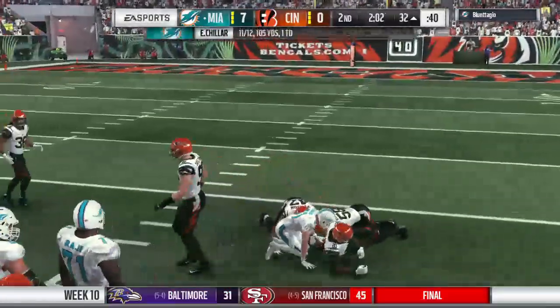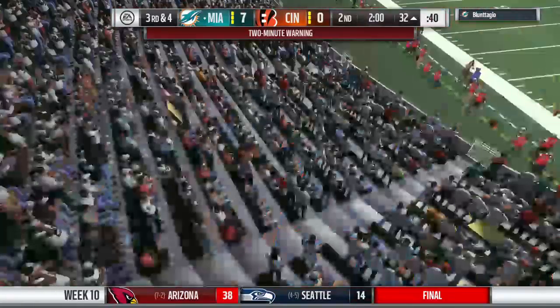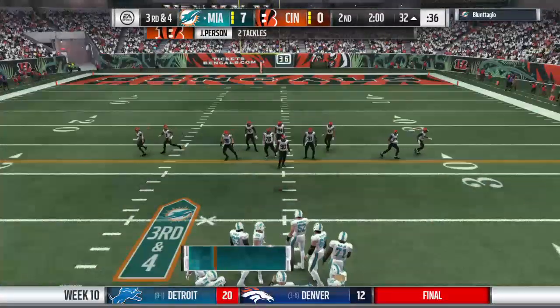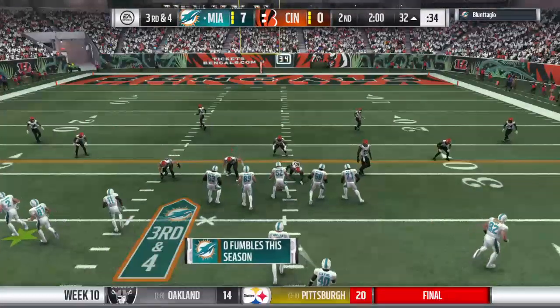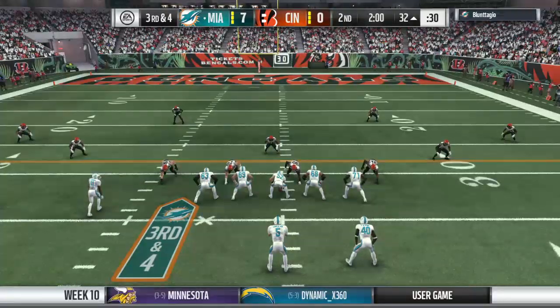And a quick throw here, that's complete. 8 yards on the completion, but now they face third down. 2 minutes to play here in the first half. We'll come back to Cincinnati after this. And defensively going with a dime set. 6 DBs on 3rd and 4.